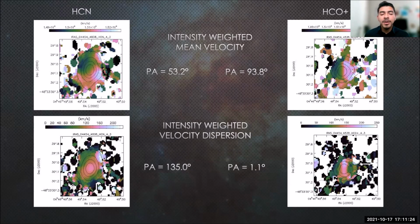And then we also notice that from the intensity weighted velocity dispersion, for a rotating disk, we would expect that the velocity dispersion would peak in the center. And we do see some higher velocities towards the center, but then the peak velocity dispersion is actually off-center, both for HCN and for HCO+.